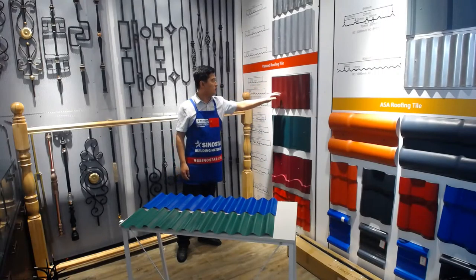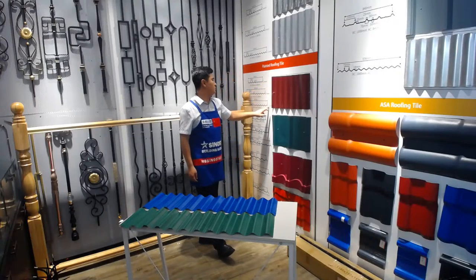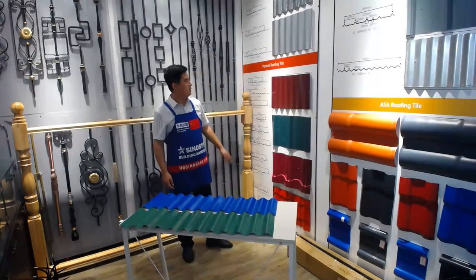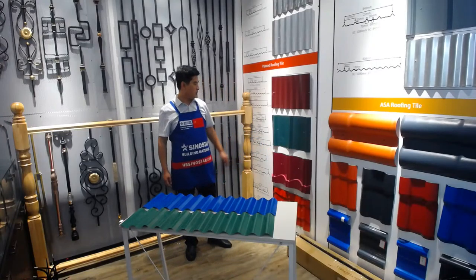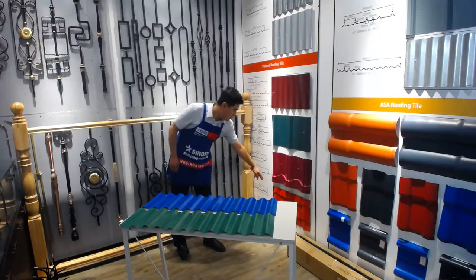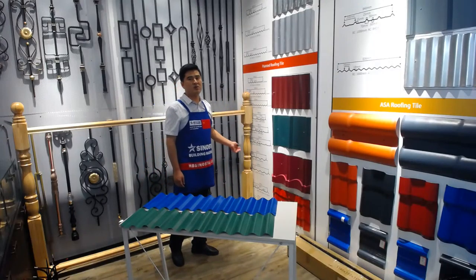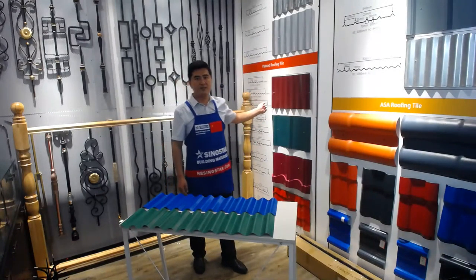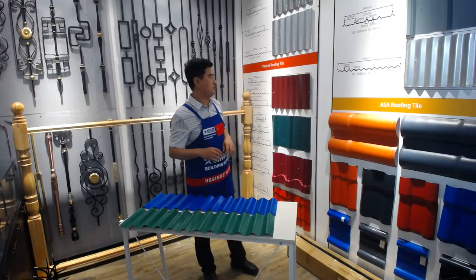The common corrugated types are 8, 10, and 12 waves. We also have the IG3, IG4, and IG5 for the African market. For this type, it is 8 types in the African market, and for this type, 7,000 types in the market. The thinnest thickness we can produce for this pre-painted is 0.11 millimeters, very thin.